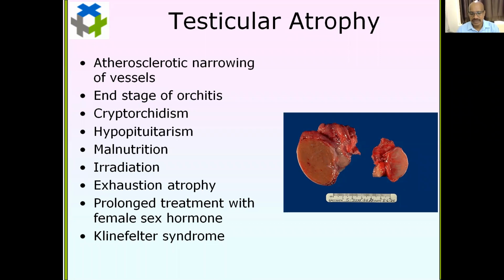Sometimes there may be an inguinal hernia. A concomitant inguinal hernia is usually seen with a cryptorchid testis, and the risk of malignancy in a cryptorchid testis is high, about 35 times more common.